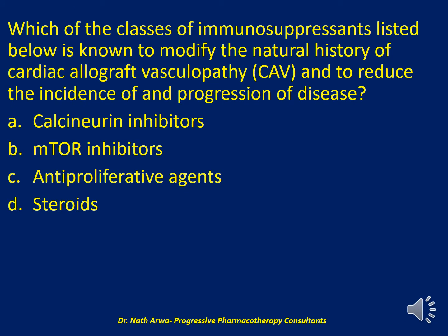Question number 1 reads, which of the classes of immunosuppressants listed below is known to modify the natural history of cardiac allograft vasculopathy, abbreviated as CAV, and to reduce the incidence and progression of disease? Is it the calcineurin inhibitors? Are they the mTOR inhibitors? Are they the anti-proliferative agents, or are they the steroids, the corticosteroids? I'll give you 10 seconds to choose the correct answer.